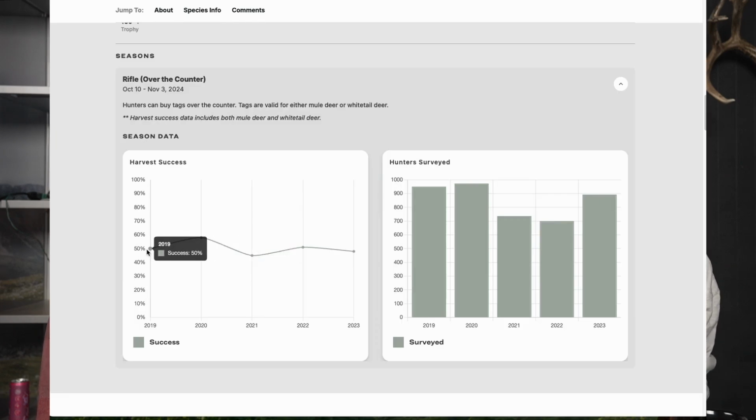So you're not scared away of it, but you probably do pay attention. I do pay attention to it. Yeah, I look at the trends. If it's obviously been tanking severely over a 5-year trend, then I might worry about it. But if it's just an average harvest success or something low, and it's always been low, I've killed a lot of good deer in those types of units before too. It's just about what type of hunt I'm looking for, and harvest success doesn't scare me away.